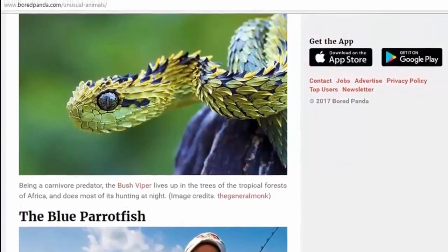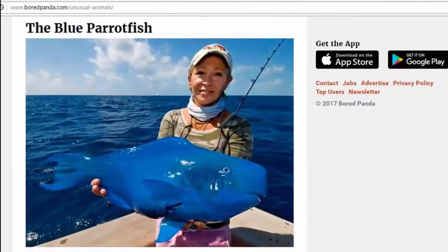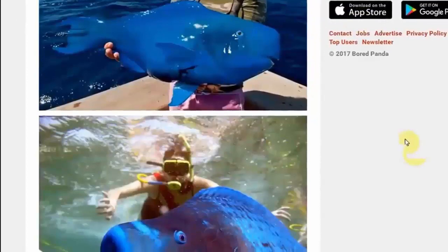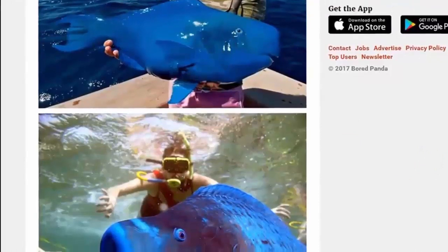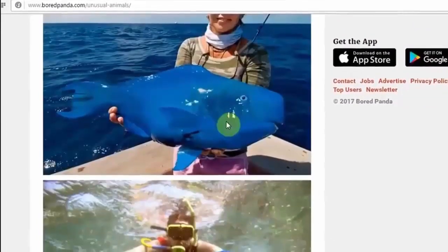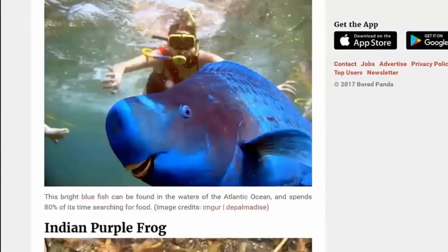And then we have the blue parrotfish. The parrotfish? Well, I know it's blue, but I mean parrotfish. Are you sure? To be honest with you, I think I've seen something like this before, but maybe not quite this blue, if you know what I mean. Atlantic Ocean. I really thought the last time I saw something like this was in Australia. No idea it was from the Atlantic Ocean. I really wouldn't have guessed that.